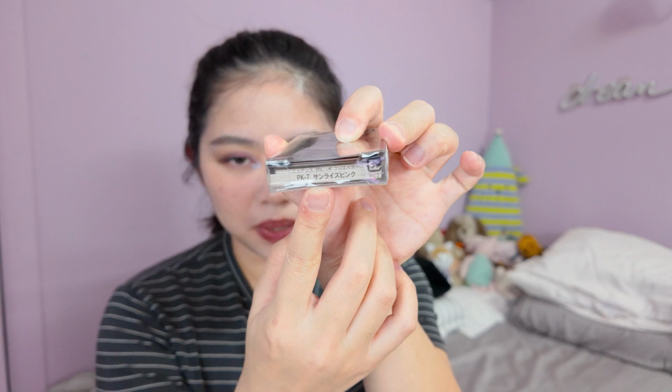I saw that they did have a contouring powder as well in different shades, and they had it in a shimmery formula as well, which was like, what is that? I don't know how I feel about it, but I also low-key want to try it out. But I didn't get it because I was like, okay, I have one contour powder that I've already bought, so that's why I didn't get it. But this eyeshadow, this one I am curious about. And this one is in PK7.